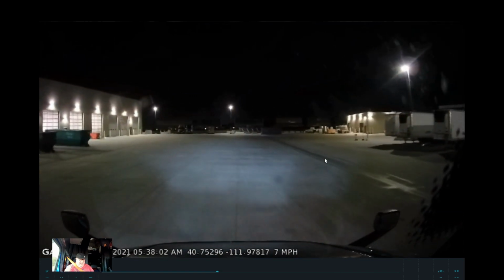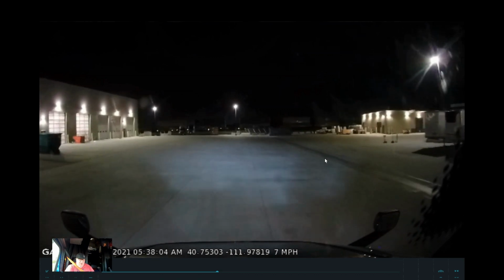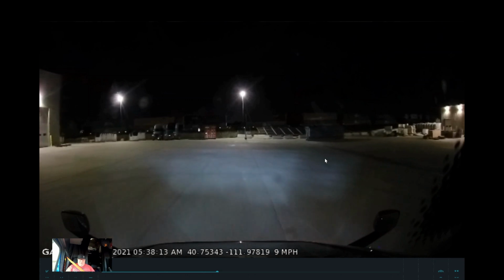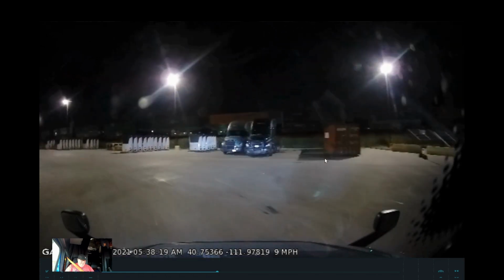You got some damaged trailers and some other trailers. The far right building over there, that's docks. I think that's where they work on trailers where they need to run forklifts or whatnot in them. I'm sure that's where they would load and unload a trailer if a damaged trailer came in and they had to transfer product. Couple of damaged trucks sitting right there.